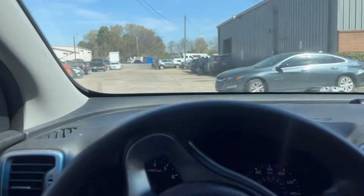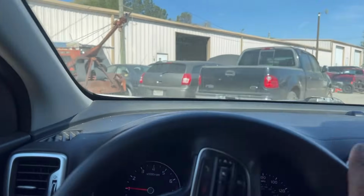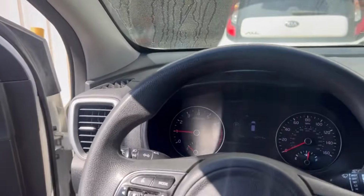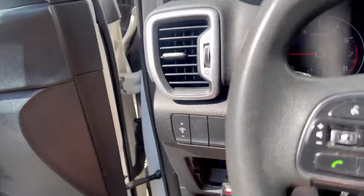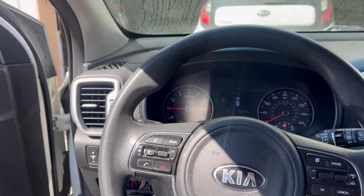Limp mode is normally a mode where the car tries to protect itself, and I'll explain what it's trying to protect itself from. Look, I have another Kia. I see a lot of these vehicles in my shop, and I'm always talking about GM lifter problems, Dodge problems. Well, guys, I'd rather have both of those vehicle problems put together versus Kia/Hyundai problems.